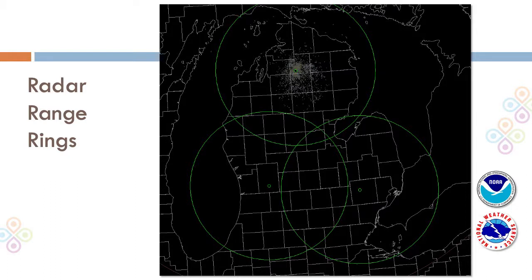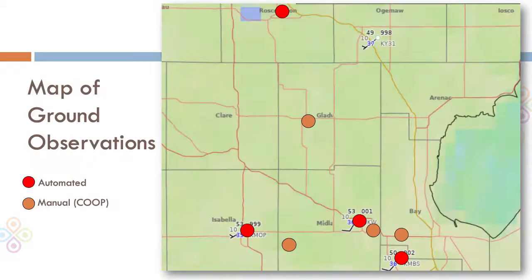In the case last May, the radars were underestimating because there was a lot of rain being generated below the radar beam. So that's why we need ground stations to apply a bias adjustment to the radar estimates. But if you look at the map of ground observations, again, there's not that many in that area, especially directly up the Tittabawassee River itself. There are some to the west along the Chippewa and Pine, and one out there in the Tobacco River Basin, but the rest of the area up the Tittabawassee, there's nothing there.